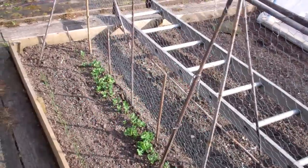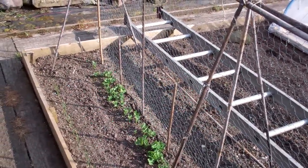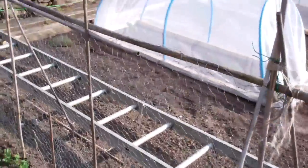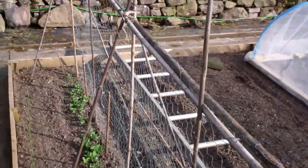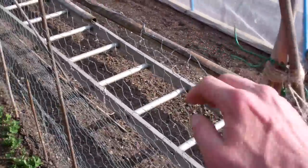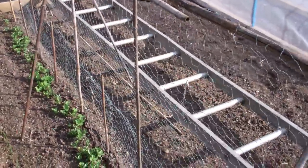I've got my peas, which I'm really surprised germinated because I planted them when it was really cold, but they've all come up really well now. So I've stuck the old pea frame up, which I make out of chicken wire. It seems to be a lot sturdier than the old plastic rubbish you can buy.